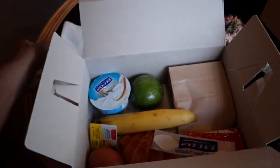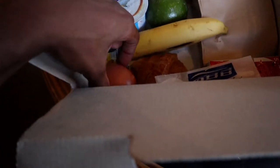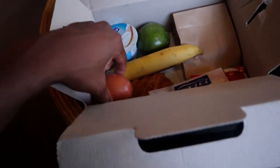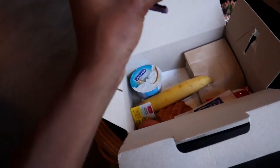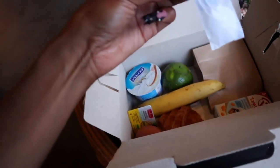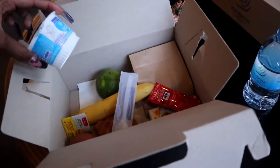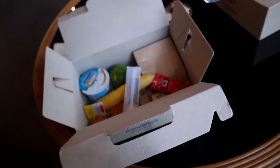Okay, very cute. What's this, milk? What's in this paper bag? Maybe granola? I don't know. Banana, an egg. I'm guessing it's hard boiled. I don't know what this is. A lime? Doesn't look like a lime, but. And then some ketchup, some yogurt. And they gave us some water.